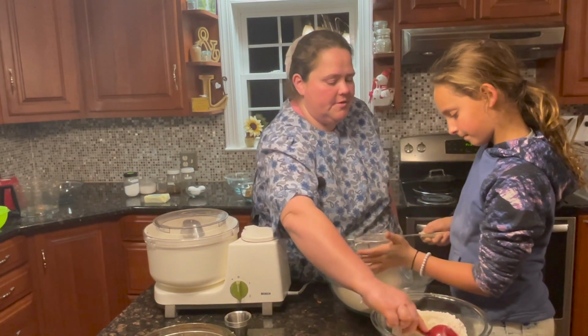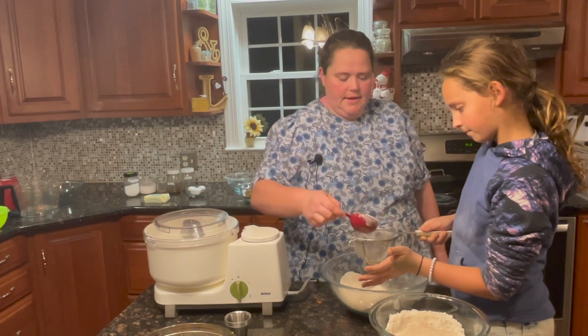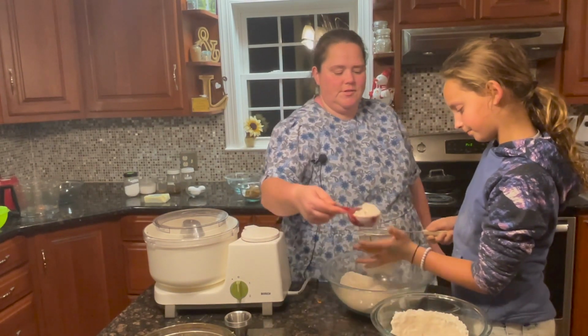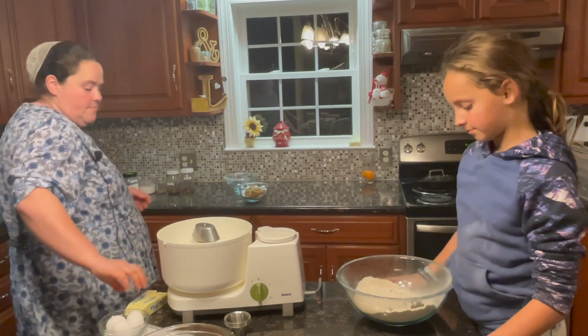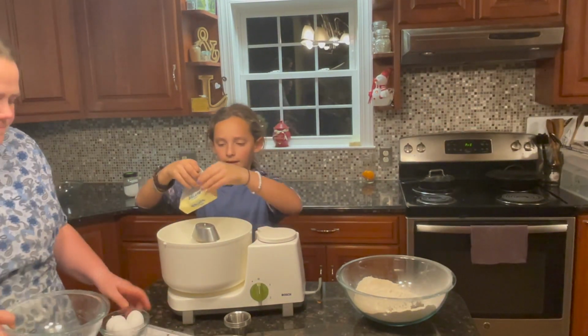So far today we've learned how to chop up an apple and dates and carrots. Right? Yep. And zest an orange. All right, next we're gonna put the butter in. And this. Yeah, in the mixer bowl.